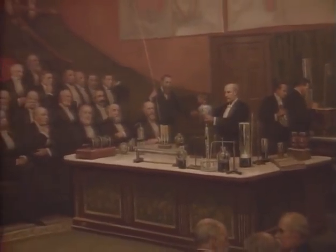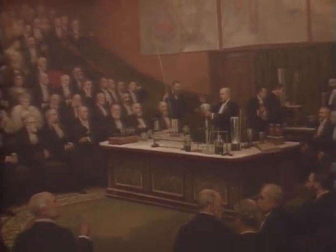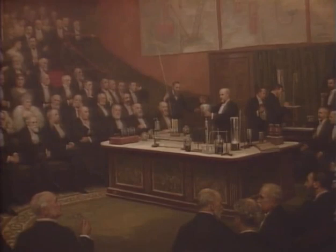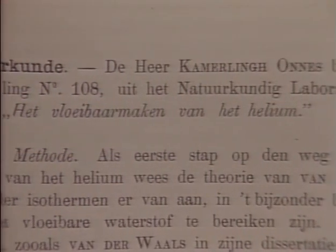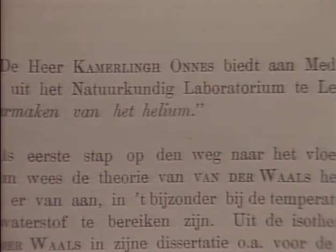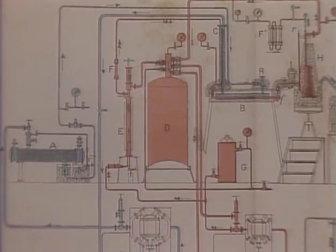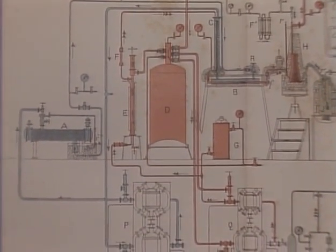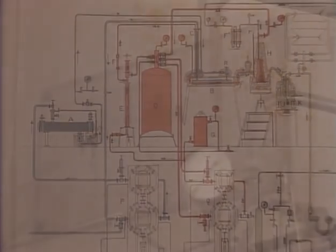Nonetheless, in one of those strange twists of scientific history, he didn't liquefy the last known gas. Right at what was supposed to be the finish line, an entirely new gas was discovered. It was helium, which would have the lowest liquefaction point of all. And for Kamerling-Onnes, helium was another opportunity. He immediately set out to be the first to liquefy what was now really the last gas on Earth.